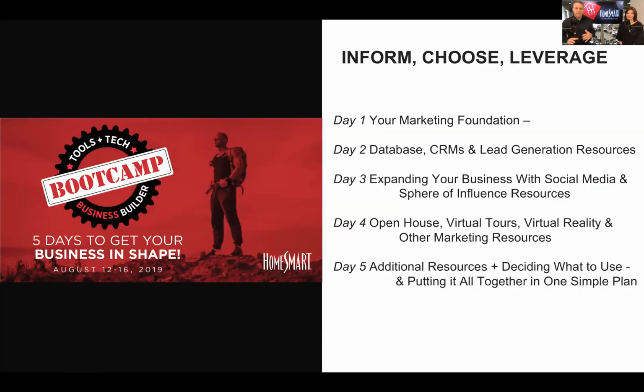So here's our 5-day schedule. Day one today, we're going to talk about your marketing foundation. And a lot of the elements today we need to talk about today in order to talk about them later on in the week. So for example, when we start talking about social media and how to do sphere of influence marketing, well, if we haven't told you where to go get social media graphics, how to create certain graphics, how to create an email signature, right? Yes. Then you can't participate in day 3 because, okay, where do I go to do that? So we're going to cover the basics here today about your marketing foundation, plus not just the basics, we have some exciting stuff at the end for you.